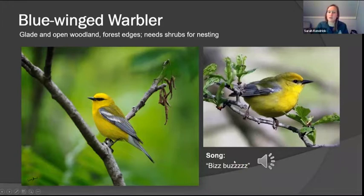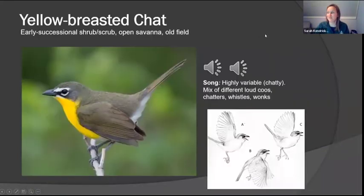I kind of think it sounds like they're going bizz. It does sound like that. Like they're sticking out their tongue at you. If you hear a bird sticking out their tongue at you, go find it.